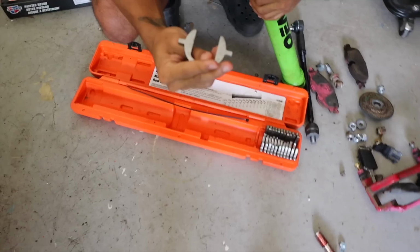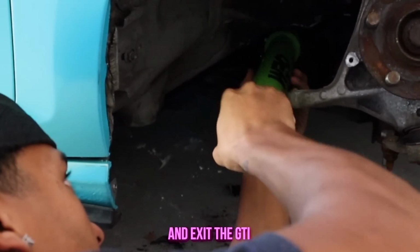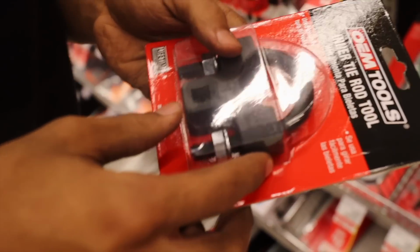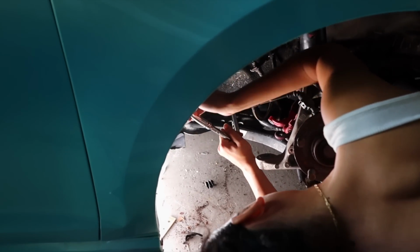It looks like a flare. What is this? Come off the tie rod. Come off. I think it's too big. AutoZone, is it gonna work, Steph? Look at Steph getting shit done. I'm not giving up. I just don't wanna hurt myself like you have. I've been hurt enough today and yesterday, so I think this is all you. You got it. A few moments later.